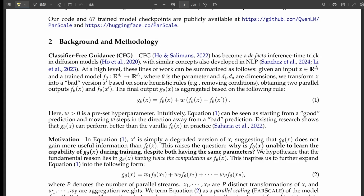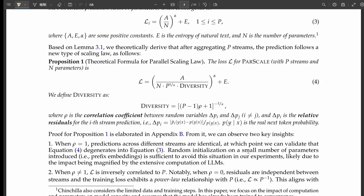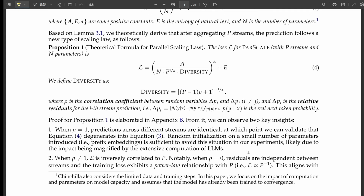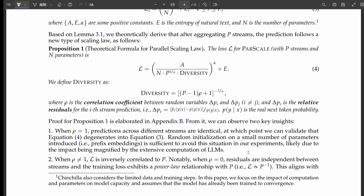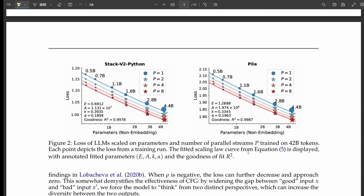That leads us to Proposition 1, which presents their derived theoretical formula for the parallel scaling law. It's a bit mathematical, but at its core. Bear with us. It expresses the training loss L of a ParScale model with P streams and N parameters as a function of N, P, and a crucial term they define as diversity. Diversity, okay. Mathematically, this diversity term is derived based on rho. Rho. Yeah, rho represents the correlation coefficient between the relative errors or residuals of the predictions generated by the different parallel streams. Okay, that's quite a bit to digest. Can we break down what this diversity and rho actually tell us in simpler terms?